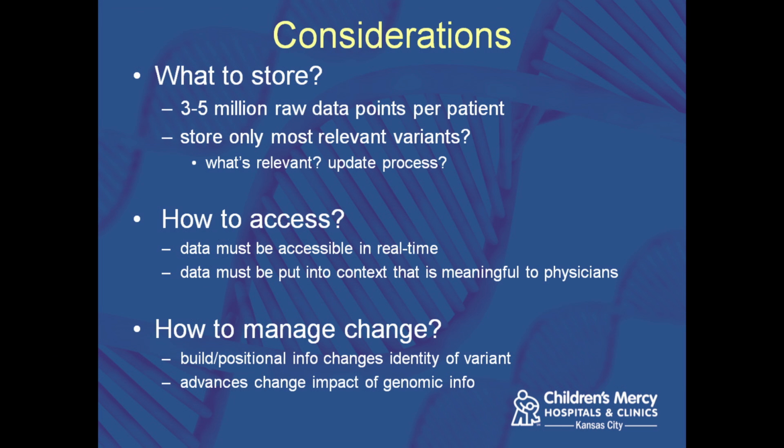It also needs to be accessible in real time. So it's not enough just to get it in the system and store it. They've got to be able to access it and query it and get it back out very quickly.